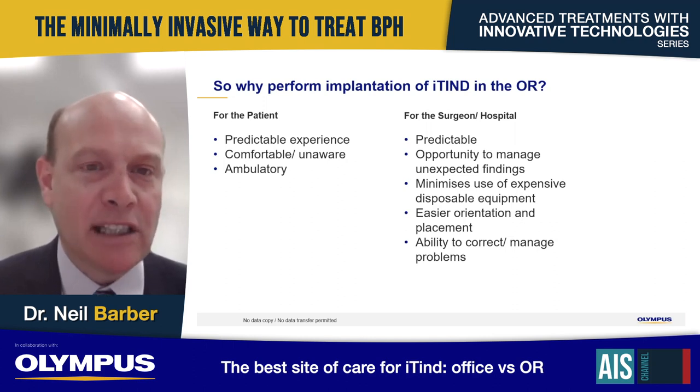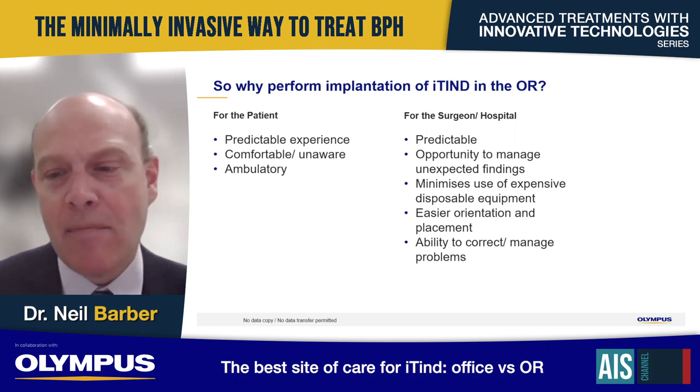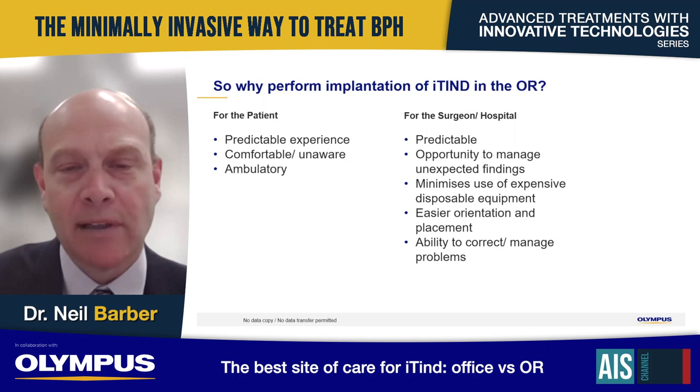They have a predictable experience again. They are asleep, they are unaware of what is going on, but it remains an ambulatory procedure with rapid throughput and passage through the hospital.